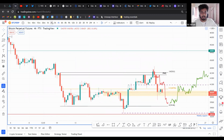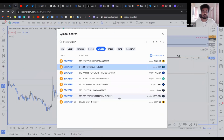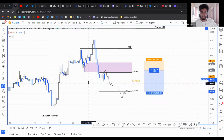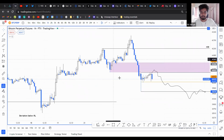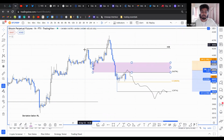But unlike the last few times, I think this time we could see a little lower downswing. And the reason for that, as you can see here on a 2-hour time frame, is that there's a bearish breaker in formation here where price produced a high and then a higher high. The demand zone that was formed between these two peaks has been flipped now. So a retest of this breaker is going to lead to a downswing, and I believe we're going to sweep the range low here at 39,716.